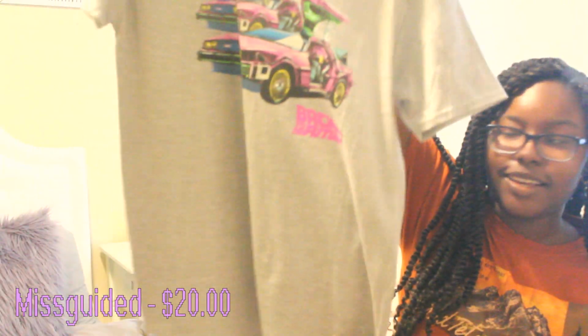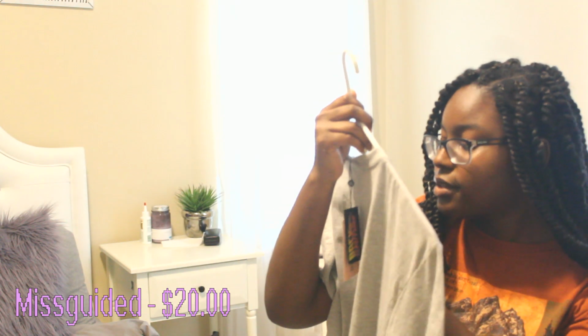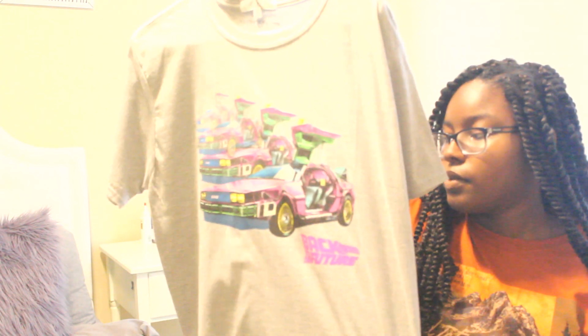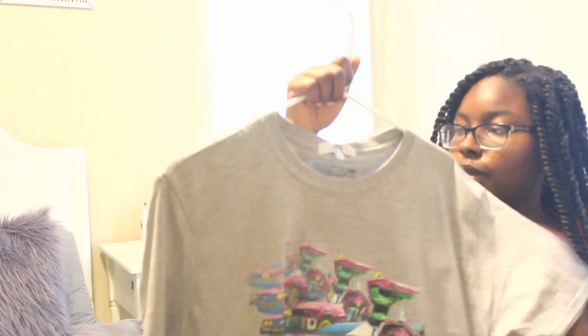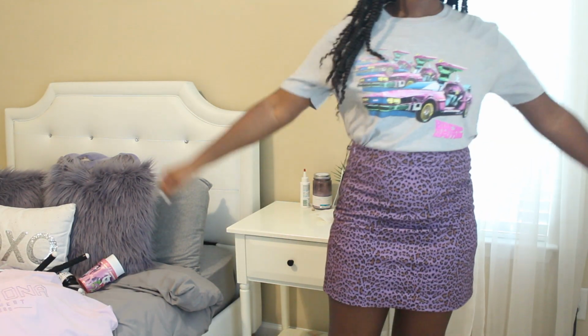It's this really nice gray t-shirt, and it says Back to the Future. It's a Back to the Future collection, I guess. Size large. This is so cute. The material is very nice, just a nice cotton material. Really good. Yeah, I just really like this. I love it. It's so cute. I'm gonna be wearing that a lot.